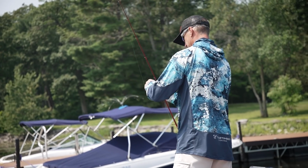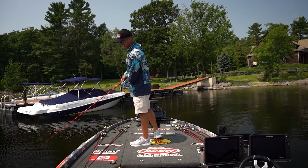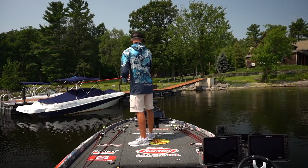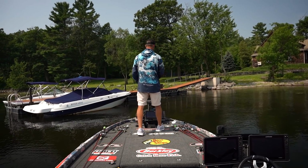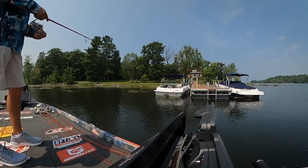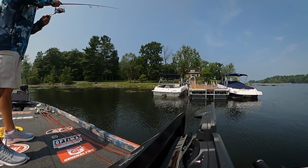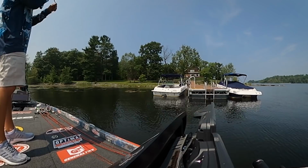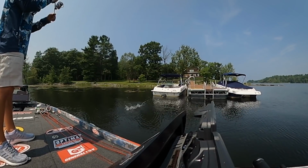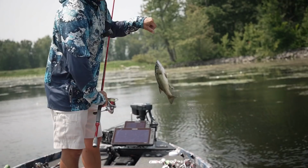See if there's another one. It's one thing about docks. If you have an isolated dock, don't ever pass it up. Ever, ever, ever. Well, Edwin. Largemouth, just not very big.